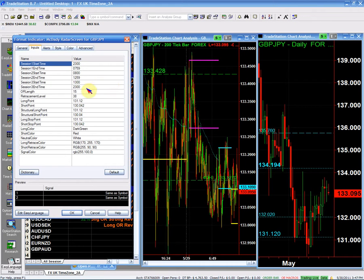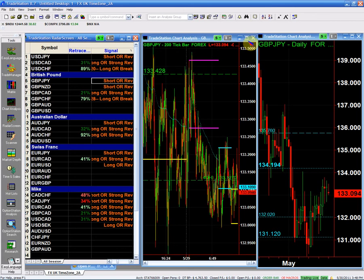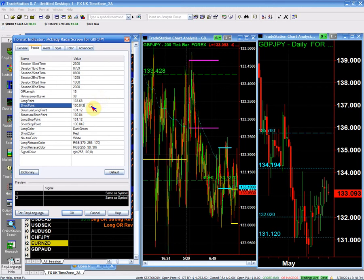We're going to buy above 133.60, I think. Make sure the number is 133.68. And we are going to sell below 132.68. So we have 100 points between the buy and the sell signal. So we're buying either above 133.68 or we're going to sell below 132.68.